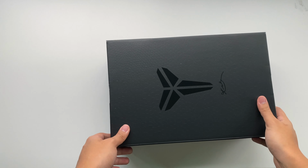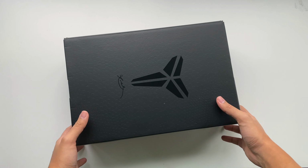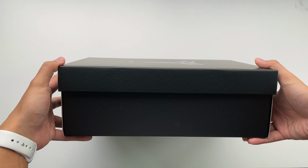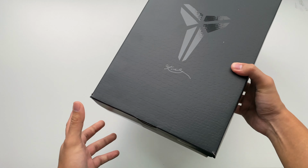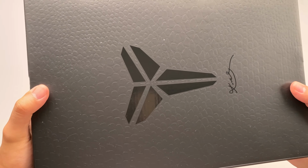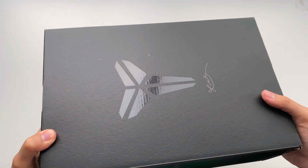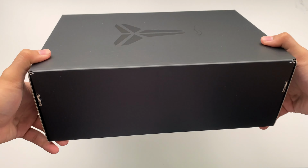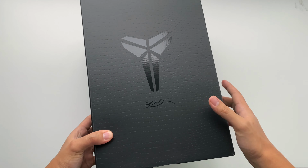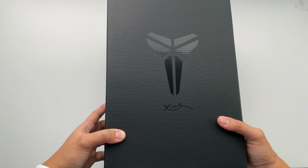Alrighty, getting down into the review, starting off with the shoebox it came with. As you can see, it is a familiar look, very common with most Kobe shoes these days. We have an all black shoebox with some details. Taking a closer look, we have the scale, snake-like pattern running all along the shoebox. Right over here at the top, we have this glossy Kobe logo as well as its signature, all in the center.